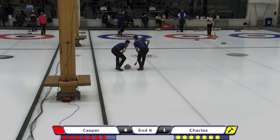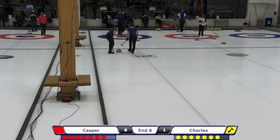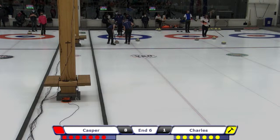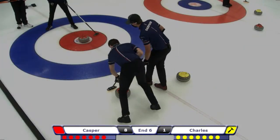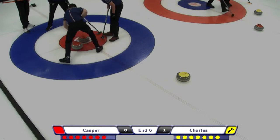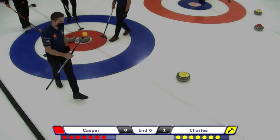I think we're down 2. Staying out a little bit. Good there. Danny is indicating it's a little wider than the last one. Back 4. Sweeper's telling him it's a little heavier than the last one. Not too great of a side by side combination. Not even, boys. Not even.